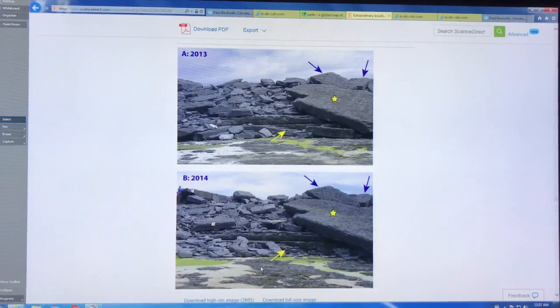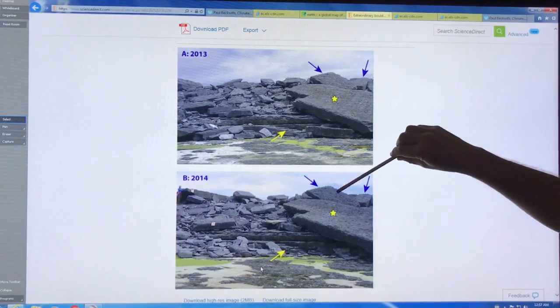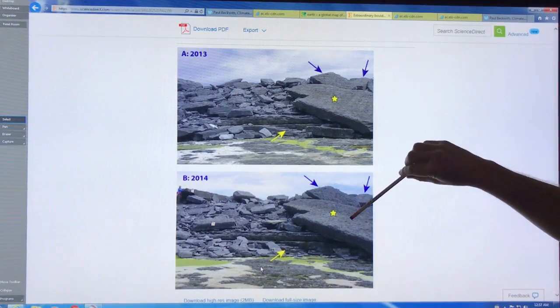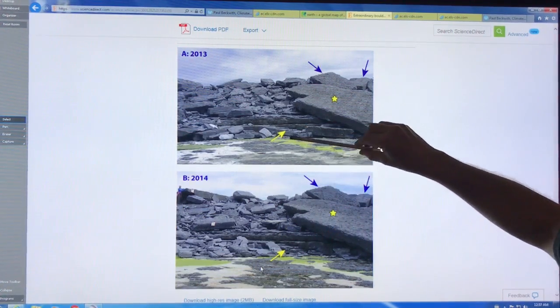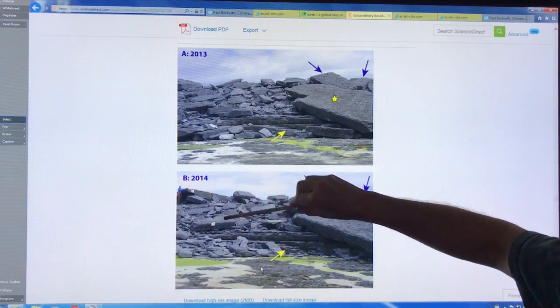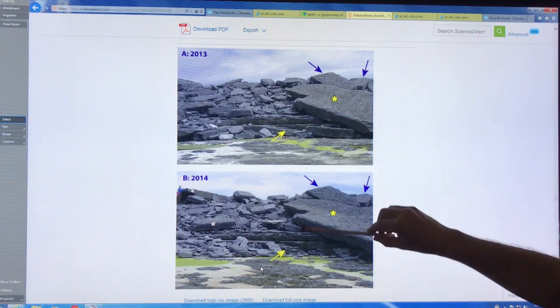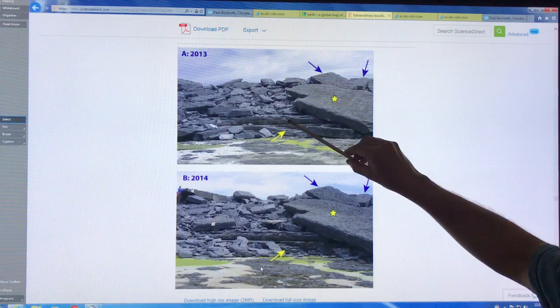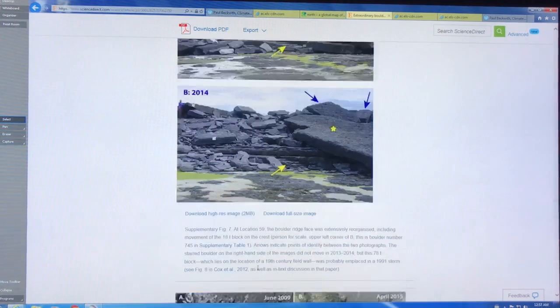Okay, here's another before and after here. So this is 2013. You can see this stuff here hasn't changed much, but you can still see the slope here. And you can see that the rocks have maybe been broken up into multiple pieces, and parts have been sheared off and broken down in this cliff. The boulder ridge face has been reorganized, and so on, okay?